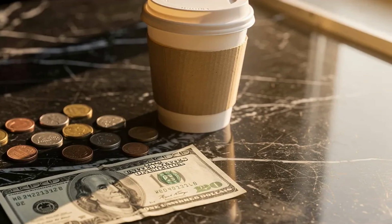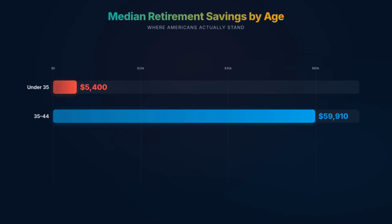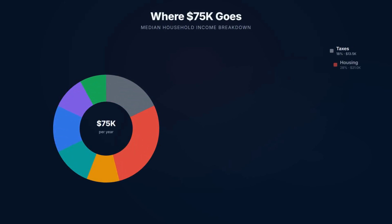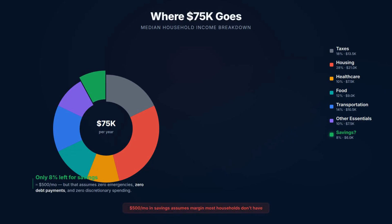Sounds manageable, right? But let's look at where Americans actually stand. The median retirement savings for households under 35 is approximately $5,400. For households 35 to 44, it's around $60,000. 59% of Americans say they can't cover an unexpected $1,000 expense. The personal savings rate has been hovering around 3 to 5% of income in recent years. And roughly 56% of Americans say they are behind on retirement savings.